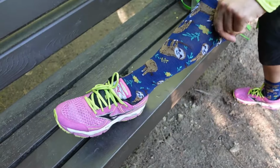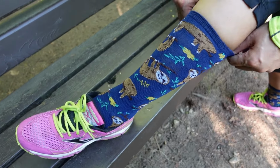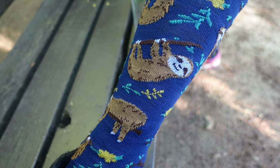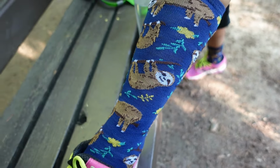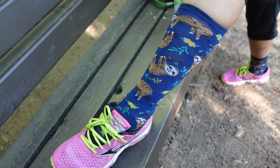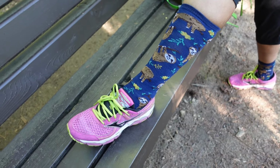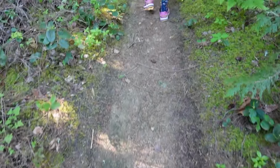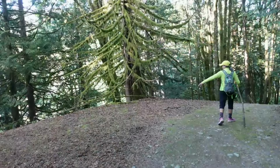So Sunny has her special socks on today, and this is definitely how she's hiking so far. Very sloth-like, look at those. She's in sloth mode, and I'm trying to get her to speed up, but so far nothing. Sloth pace, here it is. Sloth pace.